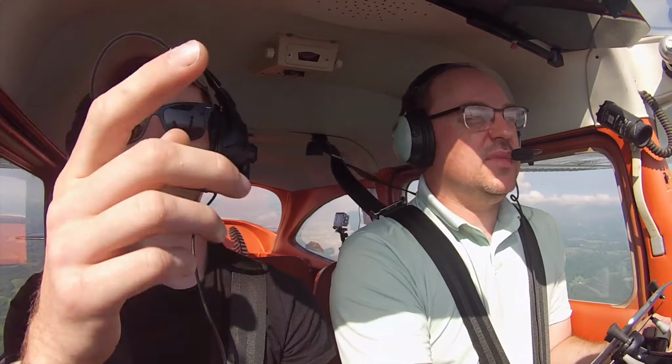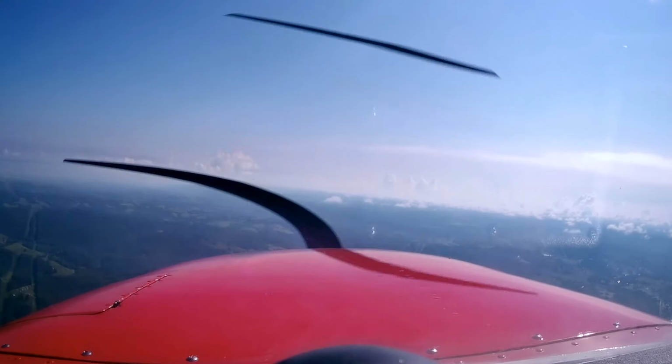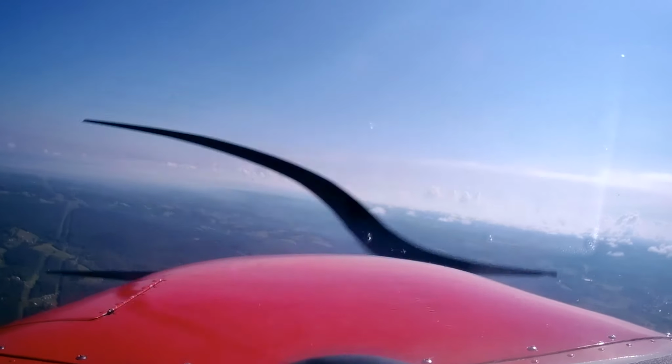All right, so here we are again. What would you like to do now? All right, let's do a power on stall. Let's just maybe pick a cloud out there. If the big one over there will work, we can just aim it and turn in to it. Area is still clear. We're in the same area. Yep.